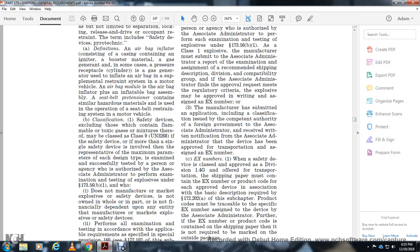When a safety device has been approved as Division 1.4G for the transportation offer, the shipping paper must contain the EX number of the product for each of the approved devices, with the basic description required in 172.202(a), with the subchapter product codes traceable to the specific EX number assigned to the device by the Associated Administrator. The EX number or product code is contained with one shipping paper but is not required to be marked on the outside of the package.